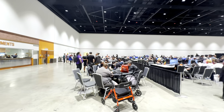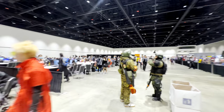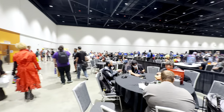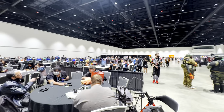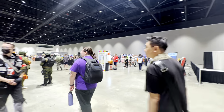Maybe they just decided it wasn't well attended, so they scrapped it to save cost. But they didn't really take that space and use it for anything else. So I guess that's both good and bad, in the sense that there'll be more room to move around. But it doesn't look like they did much to expand the arcade section.